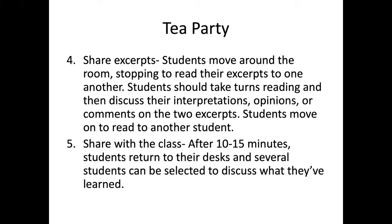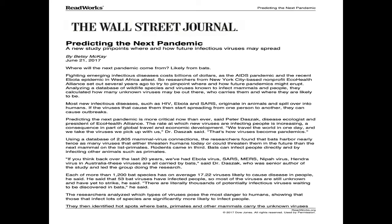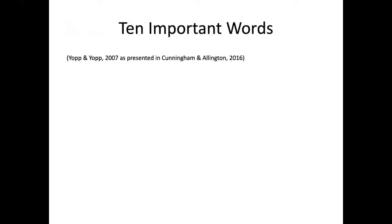So then after about 10 to 15 minutes of students reading their cards to one another, they return to their desks and they can discuss what they've learned. What was on your card? And then what did you learn? What do you think this article is going to be like? Then I give them this article and they read it top to bottom. The comprehension of it is much better because they've essentially heard half of this article read to them already by their peers, and they've become an expert at a piece of it.